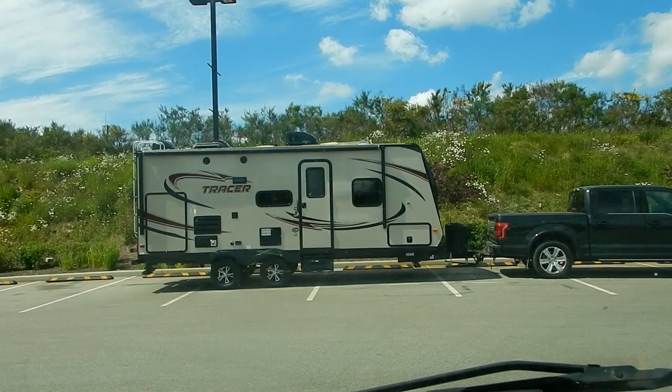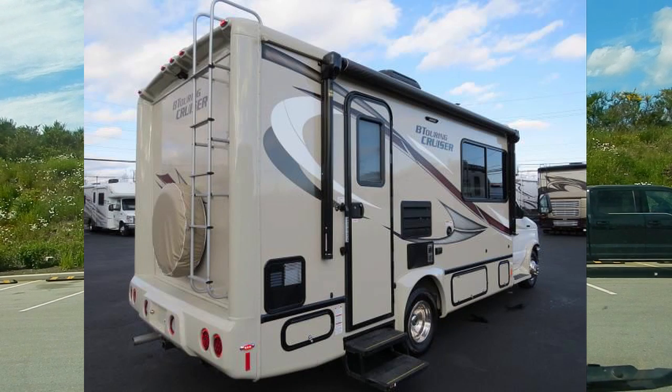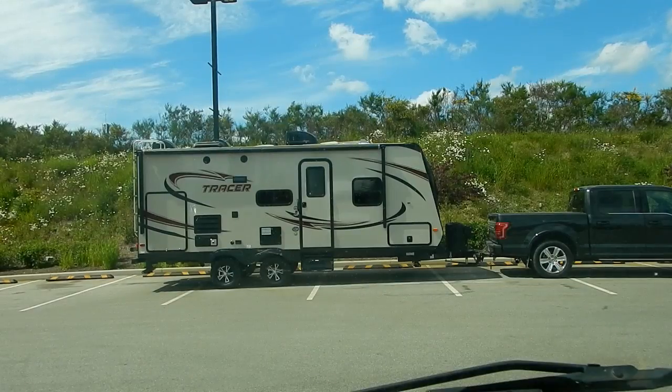But you know what's interesting, guys? Hey, take a look at this. This is the back of my BT Cruiser. Here is the back of a brand new 2016 BT Cruiser. They're exactly the same. They have the same cap, the same plastic edging, the same lights, the exact same styling. There's no difference from year to year, except they've changed everything to the black accents on the new ones. That's about it.